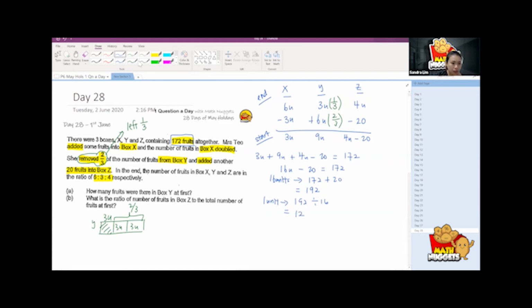For part A, we want to find Y at first. Y at first would be this, 9 units. So just go and find 9 units. 12 times 9, 108 is the answer for A.